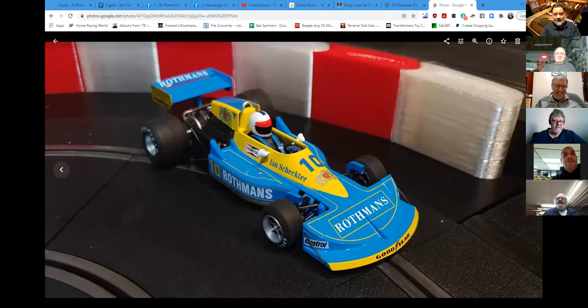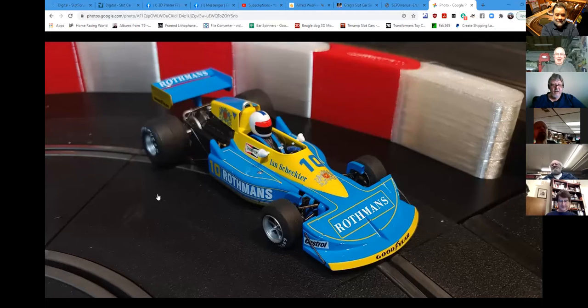Okay, I found that former Q. So you should be seeing my new blue and yellow slot car. I've already forgotten the manufacturer. But I didn't have any from this manufacturer, and they make a variety of these old Formula cars. And when I saw those, I'm like, okay, well, I got to get at least one of those. So I picked the one that I liked the most.